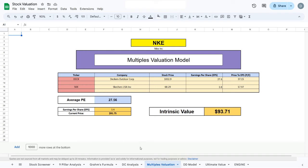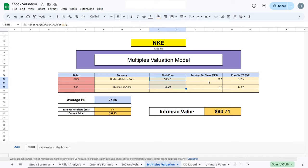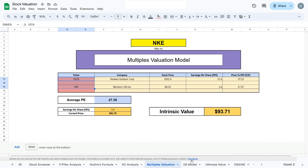Now moving to our next valuation model, the multiples valuation model, we will compare Nike to DECK and SKX. We'll take these companies' stock prices and divide by their earnings per share to get their PE ratios. We'll average them out and multiply by the earnings per share of Nike to get an intrinsic value of $93.71, slightly higher than the current trading price of Nike, showing that it might be slightly undervalued compared to its competitors based on its earnings per share.